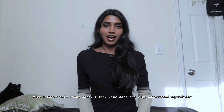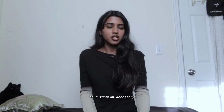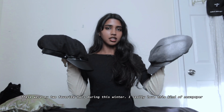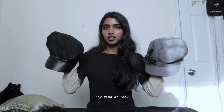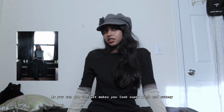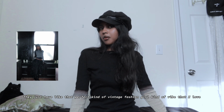Next, I want to talk about hats. I feel like hats are very underrated, especially as a fashion accessory. These were my two favorite hats during this winter. I really love this kind of newspaper boy look. As you can see, it just makes you look super posh and cutesy. They just have that perfect kind of vintage fashion girl vibe that I love.